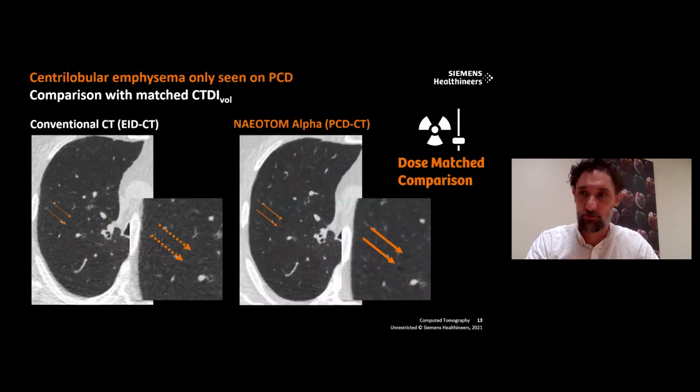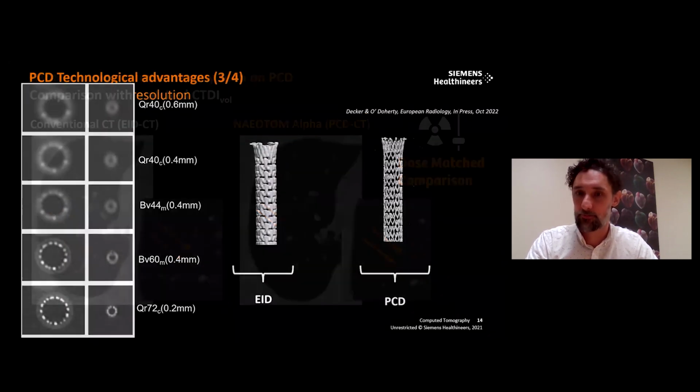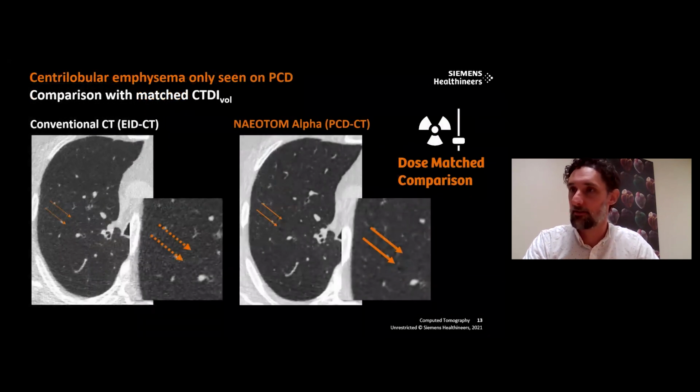We also, through our clinical collaborators, found this particular example of central lobar emphysema that was only seen on photon counting detectors. You can see those 2 arrows there on the right-hand side, as opposed to the exact same location on the left-hand side, where we can't really see anything because of the level of noise in there. So we have improved contrast in there.